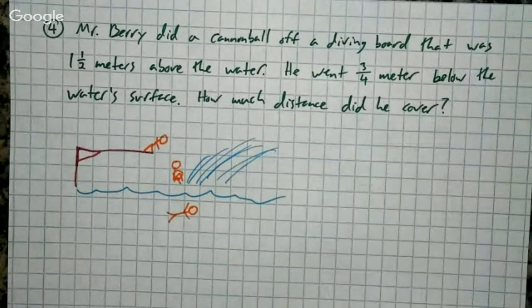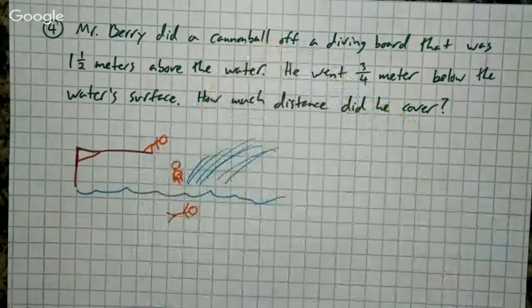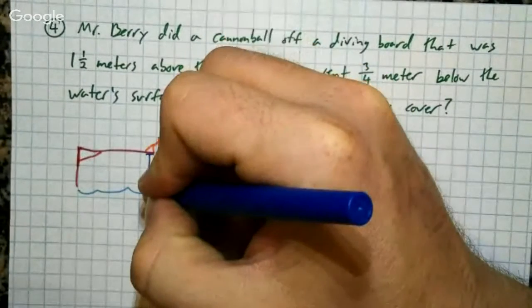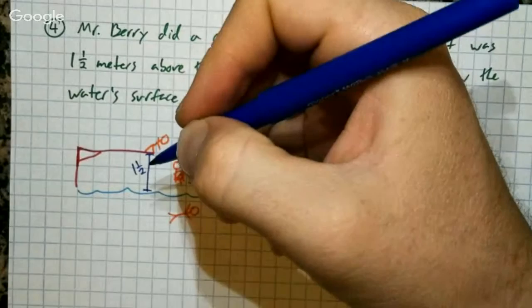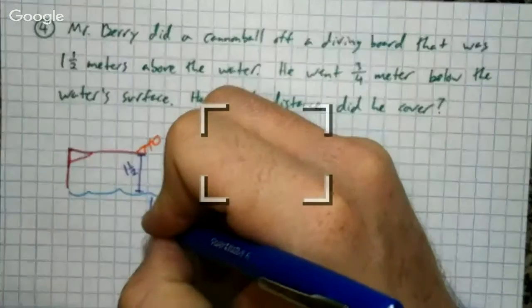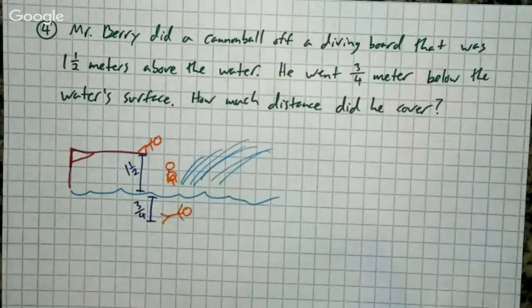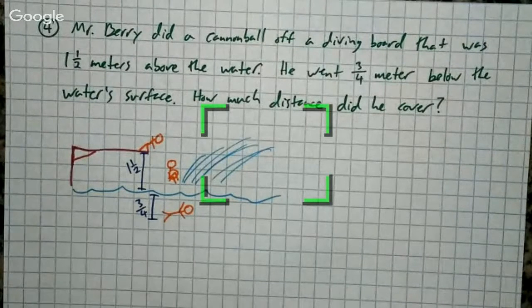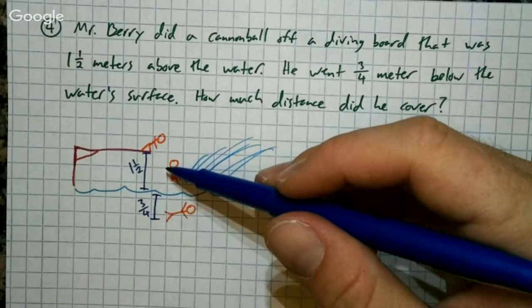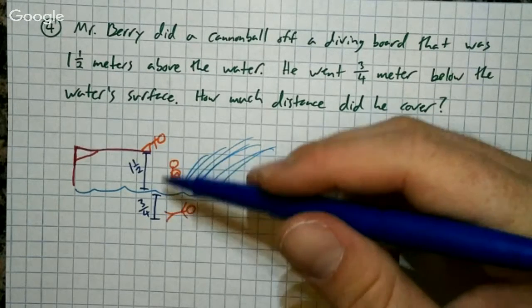All right, great. So if Mr. Berry did a cannonball and it is saying that I am 1.5 meters above the water when I start, then right here, this distance is going to be 1.5 meters. Then as I go into the water, I travel 3/4 of a meter into the water. How much distance did he cover? Well, let's think. I go 1.5 meters and then 3/4 of a meter underneath. So what is the total distance here?